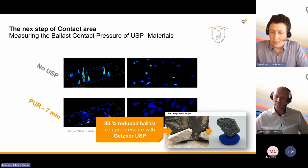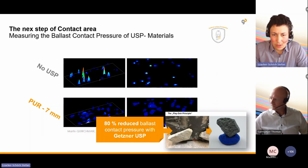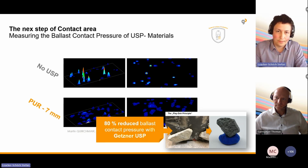Yeah, we also call it the Play-Doh principle. So the stone gets embedded, and it's the Getzner USP. It's a elastic to plastic behavior. So we have elasticity and plasticity combined, and due to that, we are leading when it comes to ballast contact pressure. So we can reduce here up to 80% the pressure on the single ballast stone.